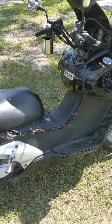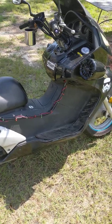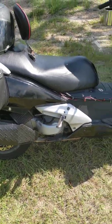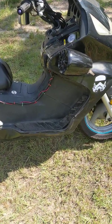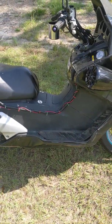If anybody has any questions about some of the performance mods I've done to it, how to do it, if you want to try to do that yourself, or any of the work I've done, like I've rebuilt the engine completely from the ground up. I did all the work myself. I work at a motorcycle shop, and I don't do these kinds of things to other people's bikes. I do it the proper way, but my bike, I can do it whichever way I want.